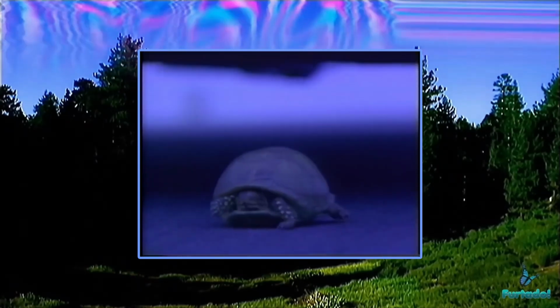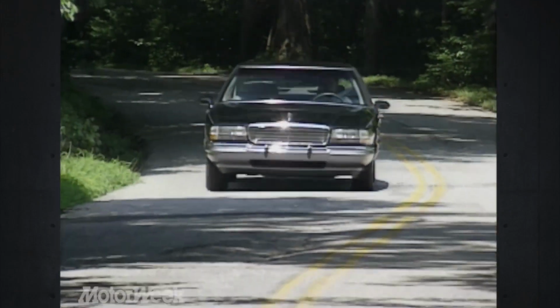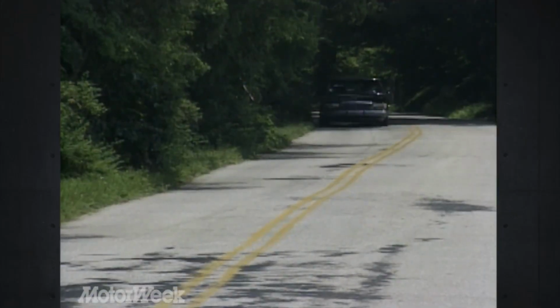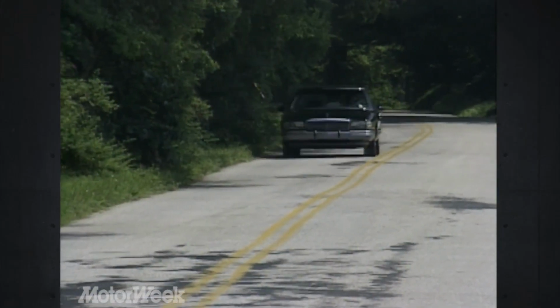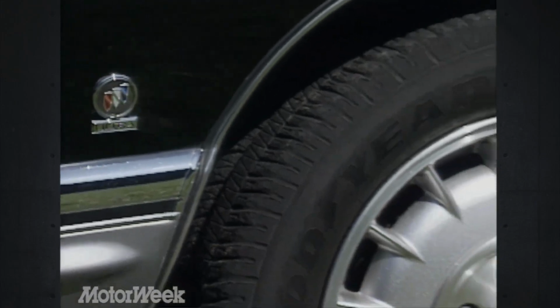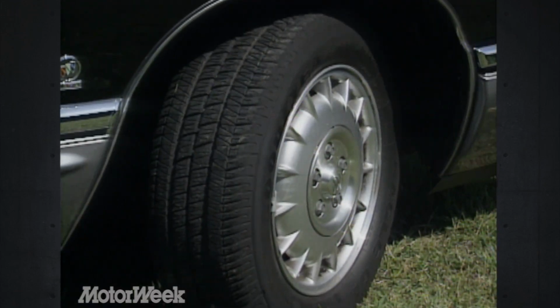And it wasn't just about looks either. This new Park Avenue was big. Bigger than the car it replaced. 8 inches longer, 2 inches wider. That meant more room inside, more comfort, and a return to that feeling of space that older Buicks were known for. Now, the overall look of the Park Avenue didn't change all that much during this generation, at least not at first glance. But if you knew what to look for, the Ultra trim had a few classy touches that set it apart. A small Ultra badge on the side, a set of slightly larger wheels, nothing flashy, but just enough to let you know that this wasn't your average Park Avenue.